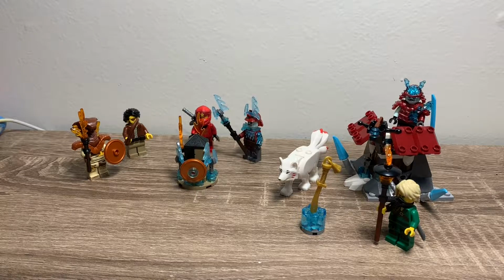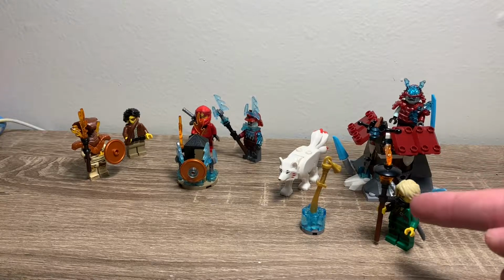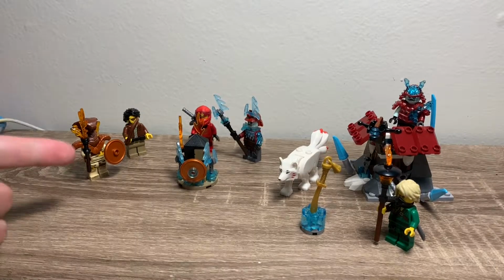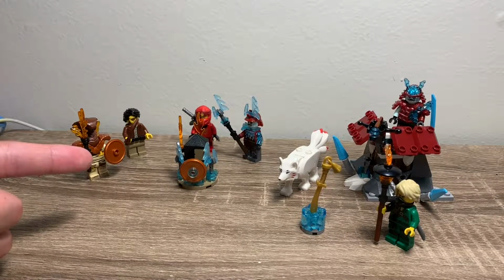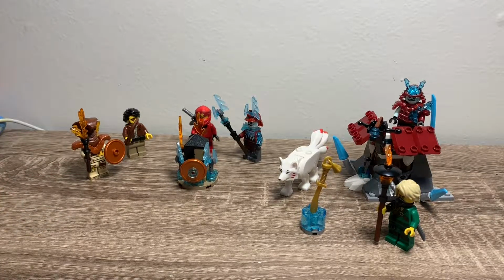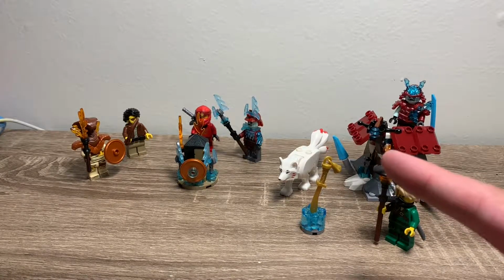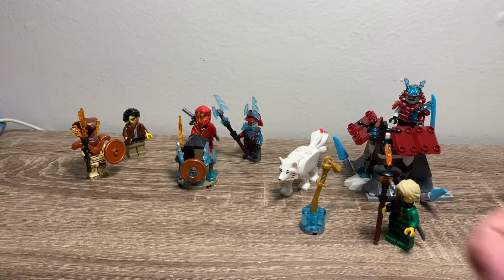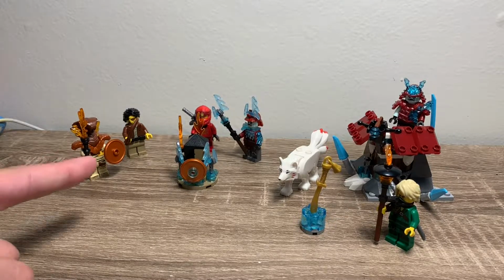We have the LEGO Ninjago accessory pack, and we have Lloyd's Journey. This set is set number 40342 with 59 pieces, and Lloyd's Journey is set number 70671 with 81 pieces. So without further ado, let's get into the set.